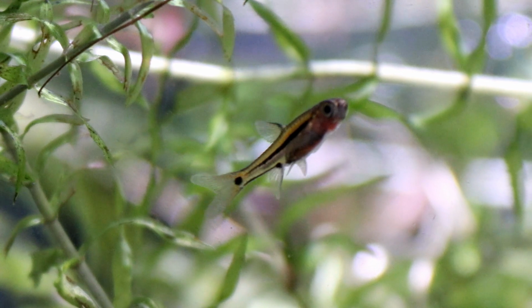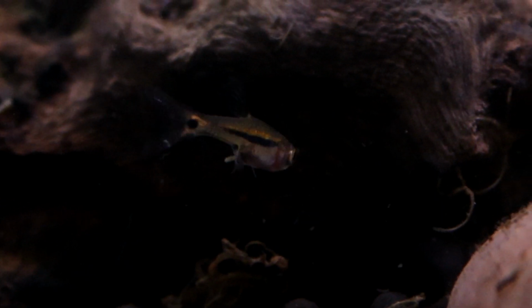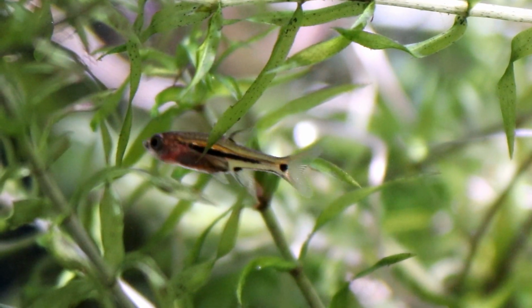Being tiny, you might be tempted to try keeping exclamation points in nano tanks, but they're actually a very active species, and I find that when they're in very small tanks, they tend to be very still and disinterested. Just sort of hovering and looking a bit depressed up the corners, whereas as soon as you give them a bit more space they become a lot more interested and spend much more time out in the open hunting around looking for little invertebrates to eat.